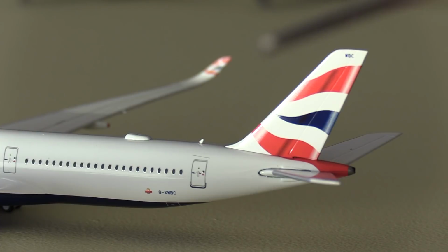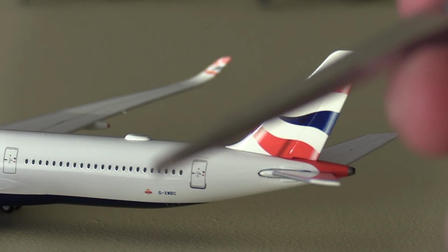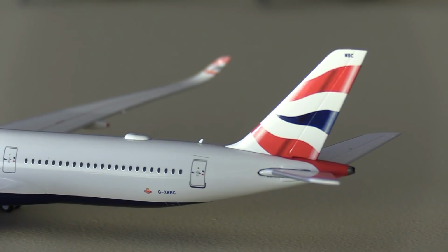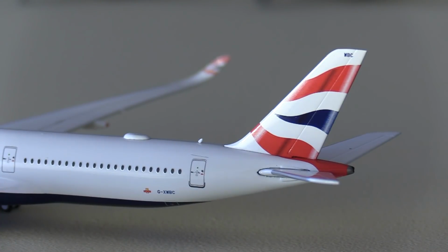Then finally here at the rear of the aircraft, of course, we've got the registration with the Royal Mail logo there. This is Charlie. It actually works pretty well because the first edition Gemini Jets one is Alpha, the Phoenix one is Bravo, and then this one is Charlie. So I actually have the first 3 A350s that British Airways received. They are all different registrations, which is one of the reasons why I'm still hanging on to the Phoenix one and the first edition Gemini Jets one.